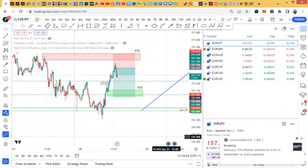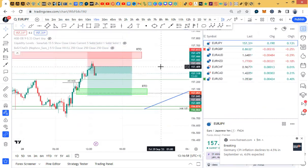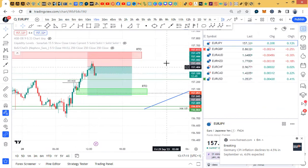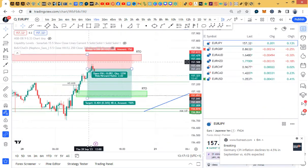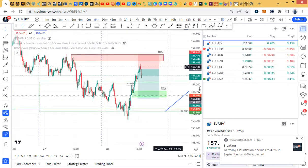Okay, Euro JPY is still going in profits. Euro JPY is in good profits. It's just a corrective structure. Well, it's not the next impulse. Don't worry, what I just said is just selling. It just got to the point where it needed to sell. That's Euro JPY currently selling.